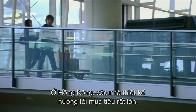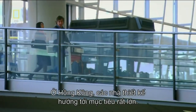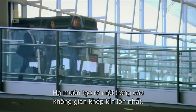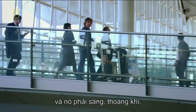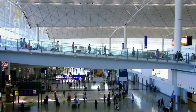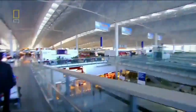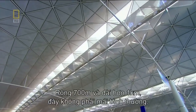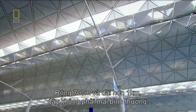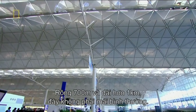Here in Hong Kong, the designers were aiming to be very big. They wanted to create one of the biggest enclosed spaces in the world, and they wanted it to be light and airy. A big space requires a big roof. At 700 meters wide and over a kilometer long, this was no ordinary roof.